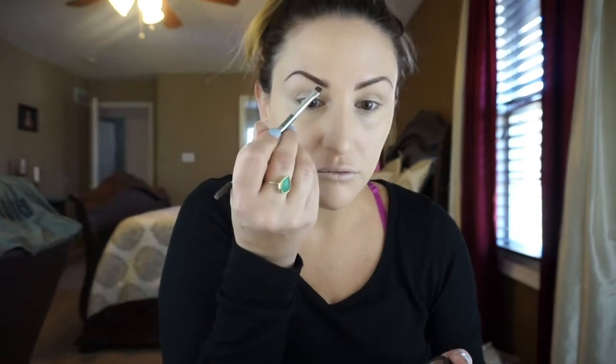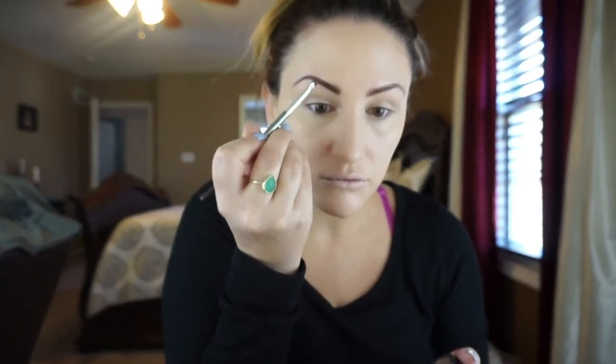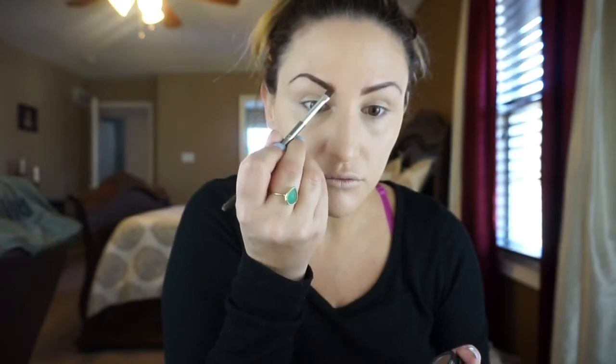I'm taking Oh My God brow powder. I already have some Anastasia brow pencil on already, so I'm just going over this lightly with some powder just to darken it up and kind of clean it up and all.